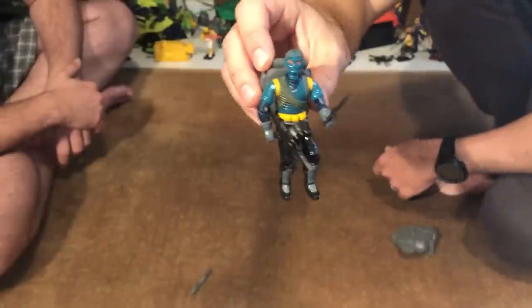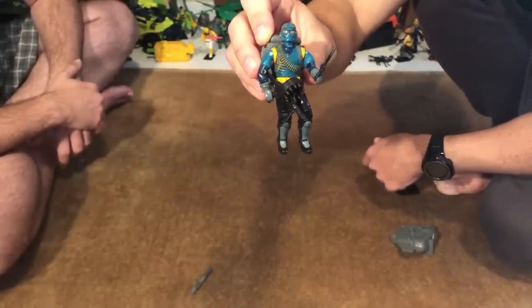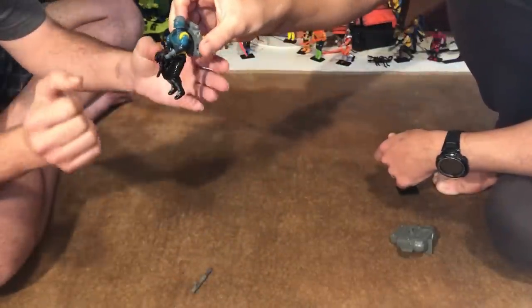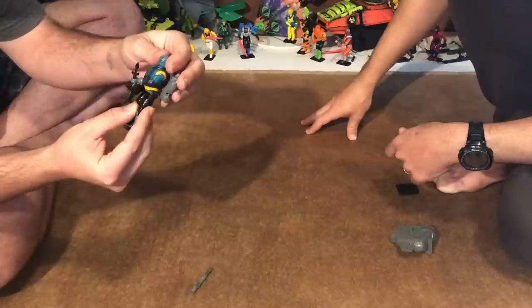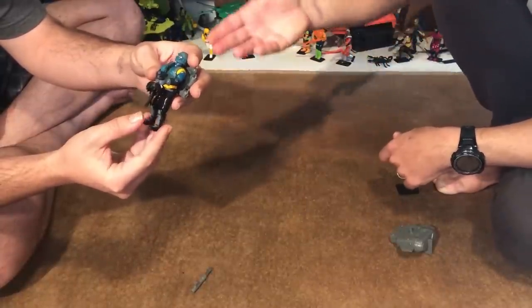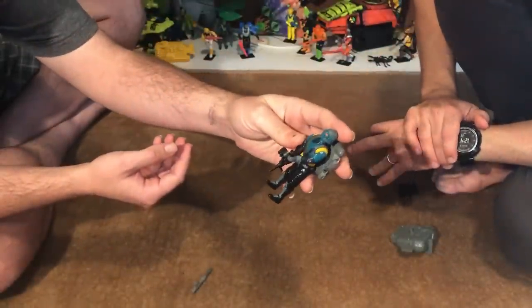I love this figure. I'll make no bones about it. He's on my top 10 favorite of all time. So I've got to give him a 9. Wow. It's definitely a beautiful figure. But like the blue, this is probably the least blue. I think this is more going into like green blue. It's faded, it's sun damaged. This is my child, sure, the Range Viper. Sure it is.